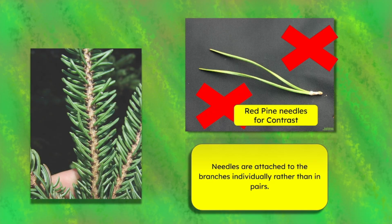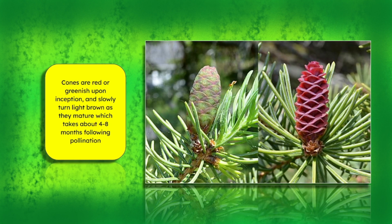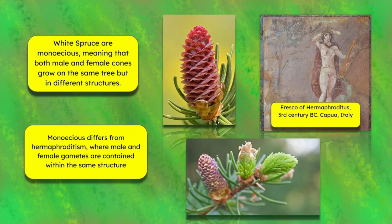In contrast, the white spruce only has one. So the cones are typically about 5 to 7 centimeters long, and they bloom in May or June. When the cones are first conceived, they're very light green, like a greenish brown here, or like a red here. It also depends on the gender of the cone. And they take about 4 to 8 months following pollination to fully mature and to fall off the tree.